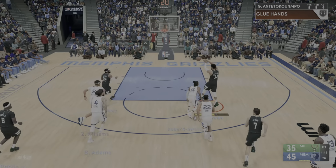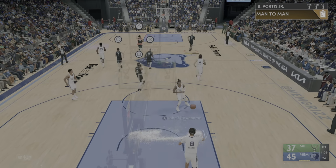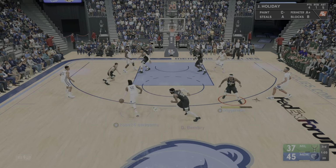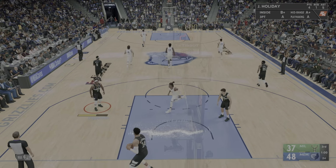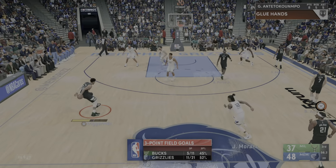He's got a clear path for the finish. An aggressive move to a strong finish. He is just unwilling to settle. He gets right to the rim and makes sure they come away with points. Sends it home from three-point land. Bane's got 9 points now in the quarter.